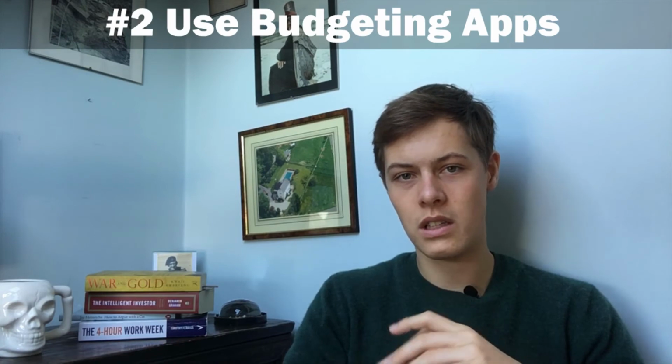The second way to do it is through apps. So budgeting apps, and often those come with your bank account.